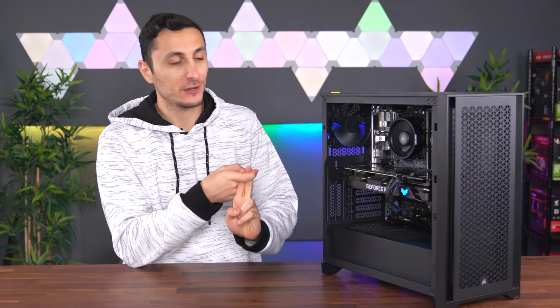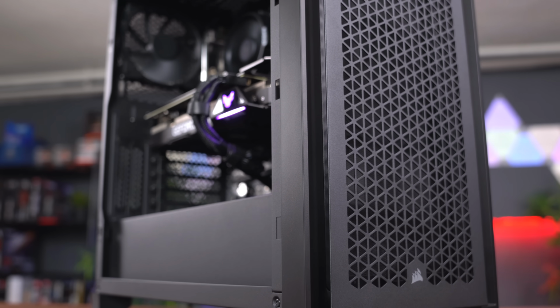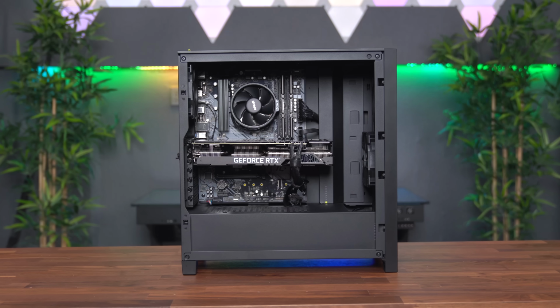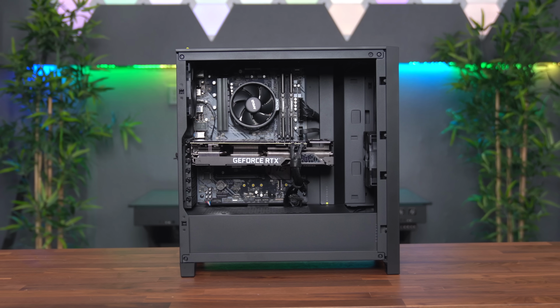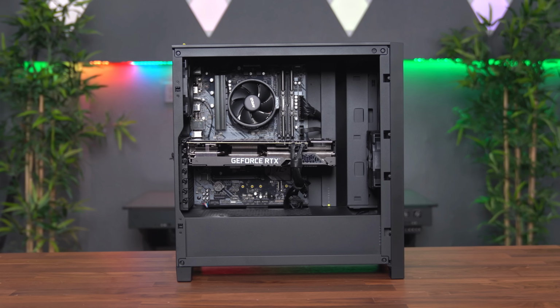It's got such a great upgrade path and room for expandability that you guys can do literally anything you want to it. You can upgrade to the new AMD Zen 3 processor, upgrade your graphics card, slap on a beefier CPU cooler. You can even add more RAM and fans. Hell, you could even do a custom loop inside here. The 4000D will have you covered.